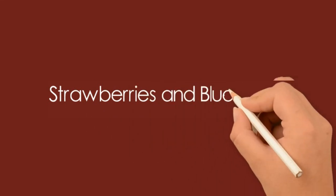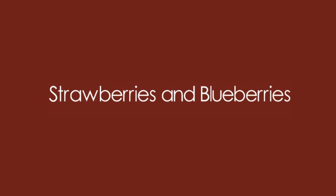Strawberries and blueberries are rich in vitamin C and fiber. They're quick and simple finger food and can easily be added to your favorite whole grain cereal, oatmeal, or low-fat yogurt.